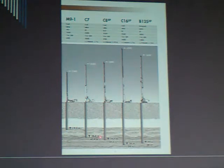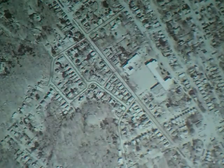This is an example of the different kinds of rigs. The contractor has indicated that he'd be using this size rig. It's a medium-sized rig. It's not the tallest, it's not the smallest, it's sort of in the middle, because it's basically sized on the depth that he has to reach down. And that's it.